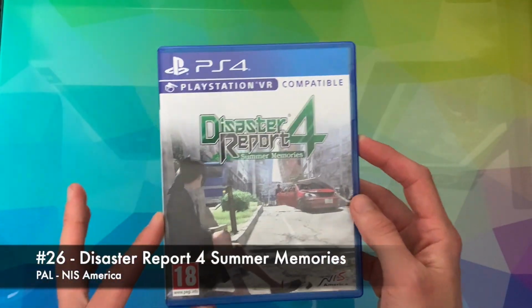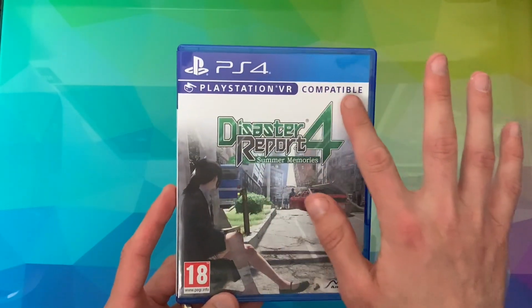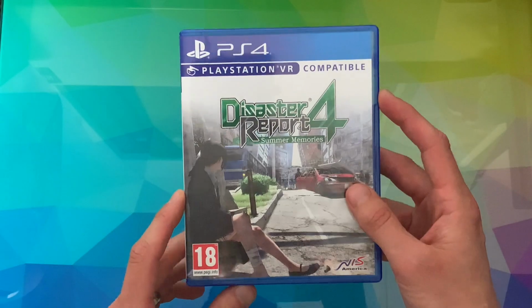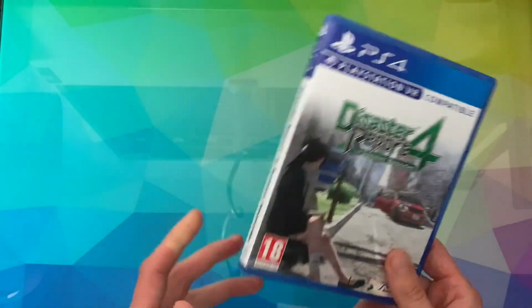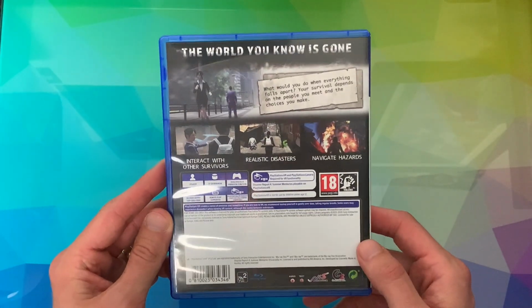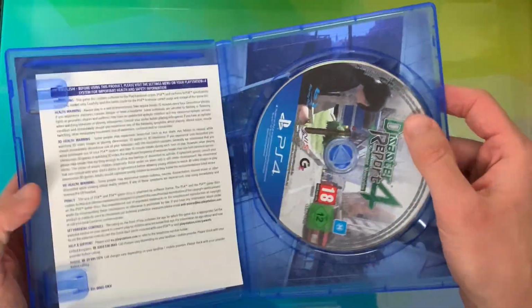Let's do it, Rally. Next up is Disaster Report 4, recently released in PAL territories. Was for quite a while, maybe a year or maybe even 2 years, only available in Japan. I did have a Japanese version, and again I sold it to get the PAL version so I could play it in English. Did I show you inside? Can't remember if I showed you inside.